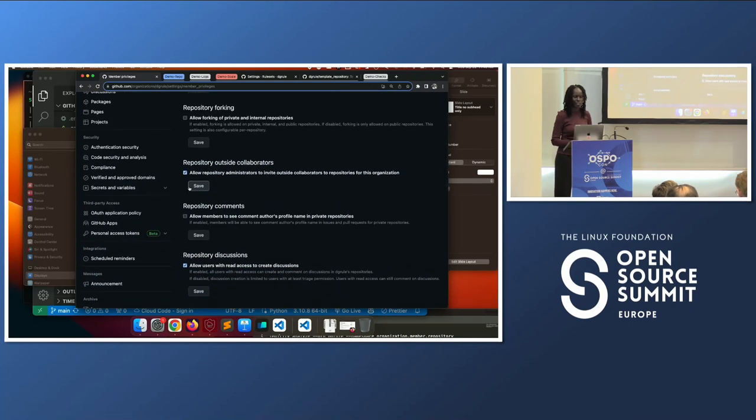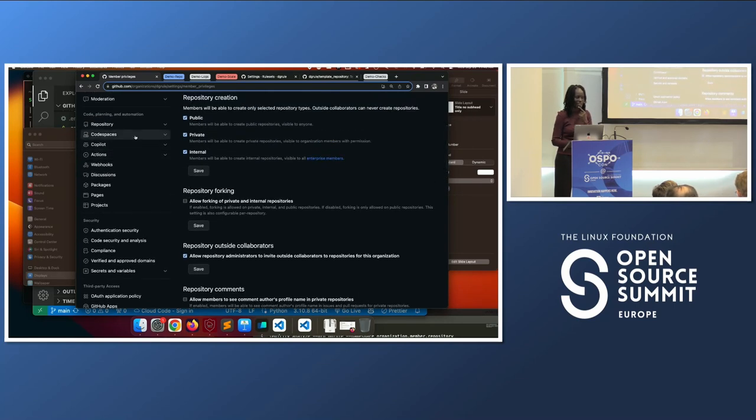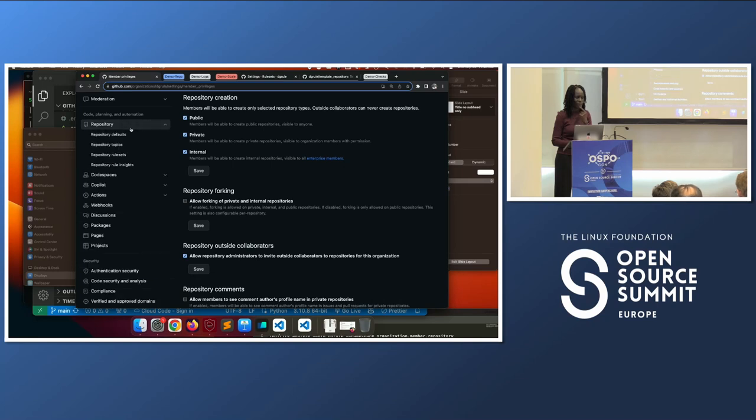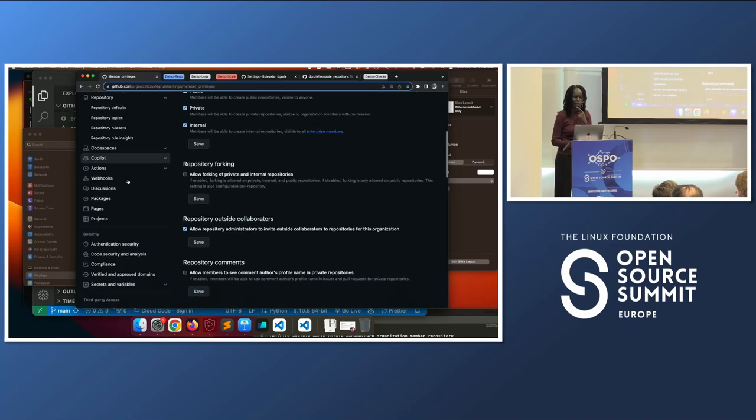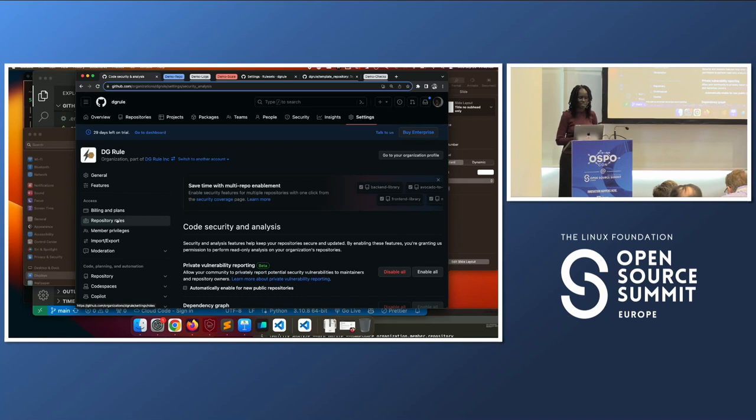To my point earlier, there are a lot of knobs, and the question is what you should be turning on or not. There are things you can do around planning and automation, and there are the defaults. You can turn on security, things related to code security and scanning, some at an organization level and some at a repo level. For example, I created a very simple repo under DG Rule. It's a JavaScript project that basically just tests continuous integration, as mindless as it can be.